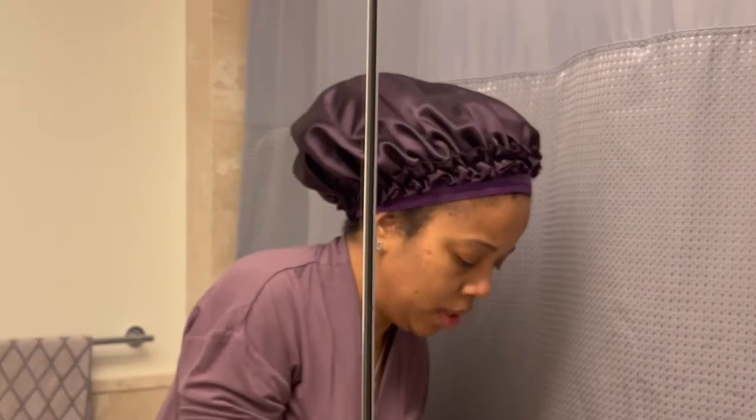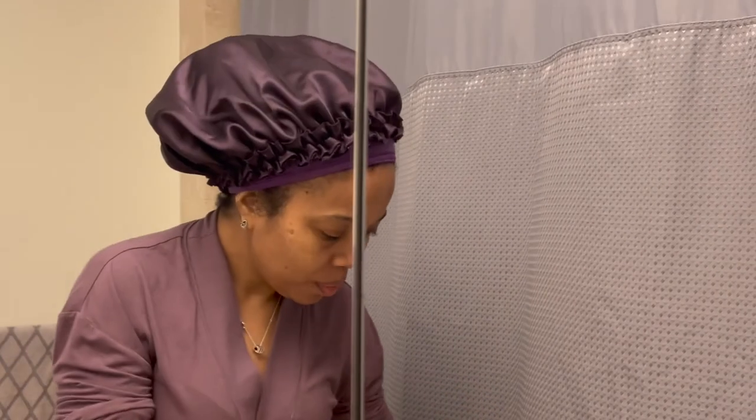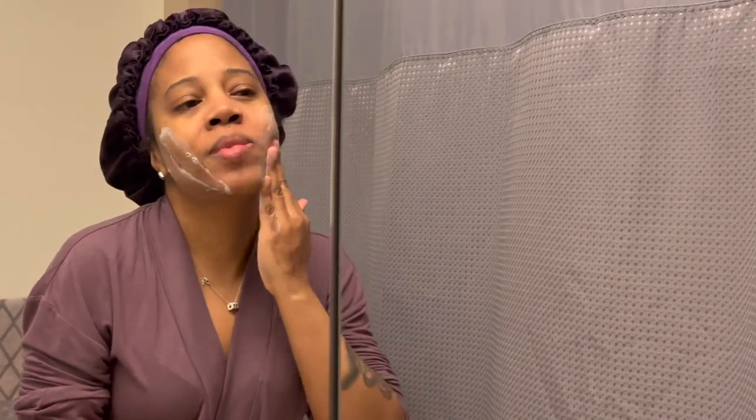Next step. Okay, so I'm going to go in with the exfoliant now, and basically you just pour a little in your hands, like, oh, I spilled it, but like so, and get some water. I hope this doesn't irritate my face, being that I did the dermaplaning just now. But I'm going to do it and wish for the best.